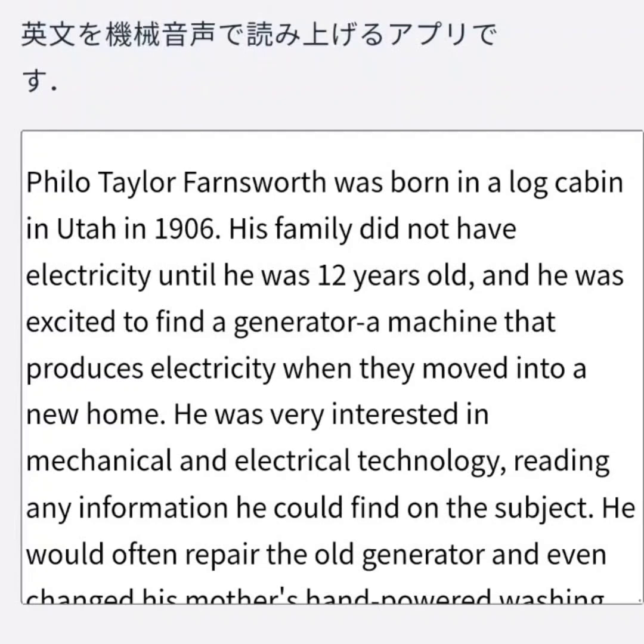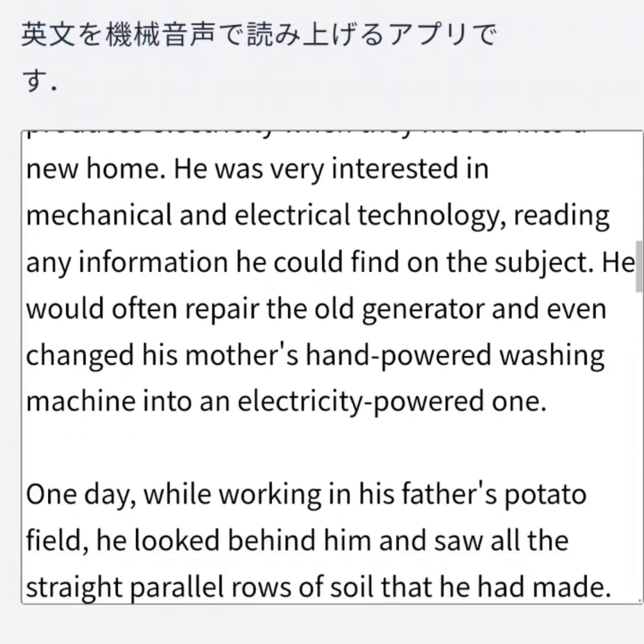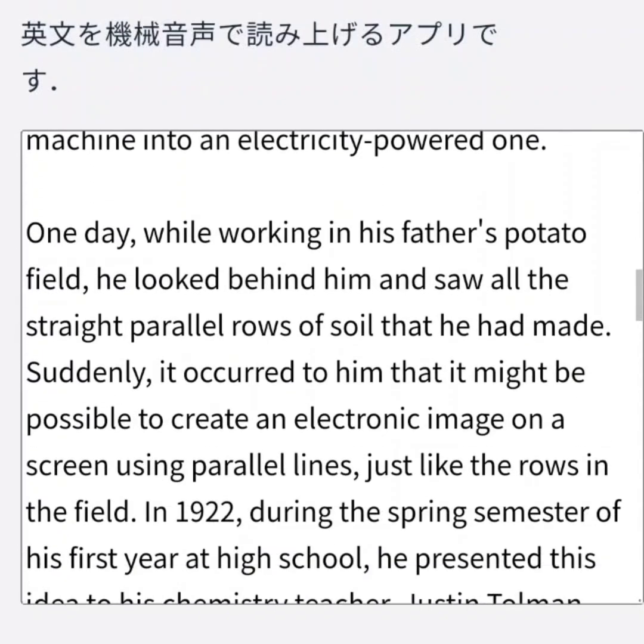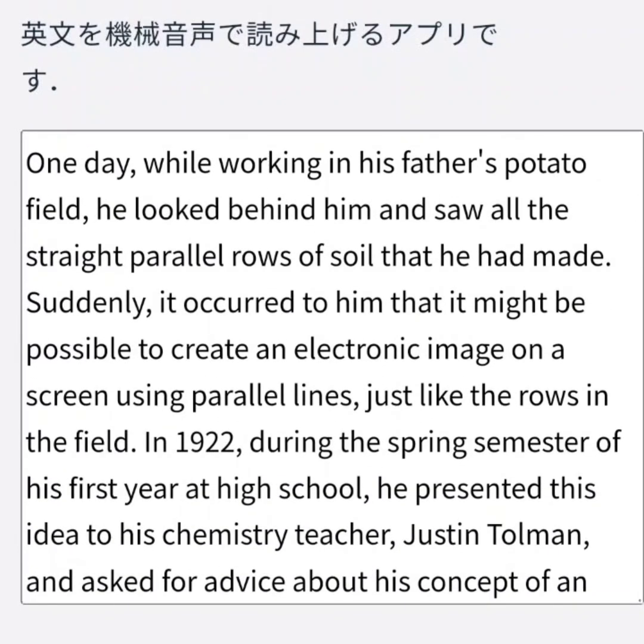He was very interested in mechanical and electrical technology, reading any information he could find on the subject. He would often repair the old generator and even changed his mother's hand-powered washing machine into an electricity-powered one. One day, while working in his father's potato field, he looked behind him and saw all the straight parallel rows of soil that he had made. Suddenly, it occurred to him that it might be possible to create an electronic image on a screen using parallel lines, just like the rows in the field.